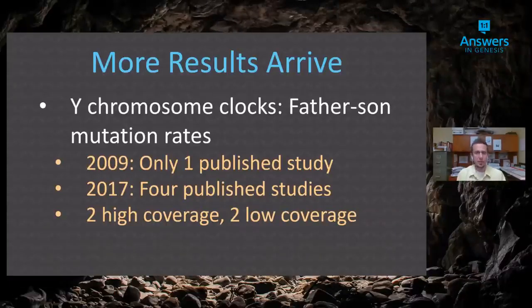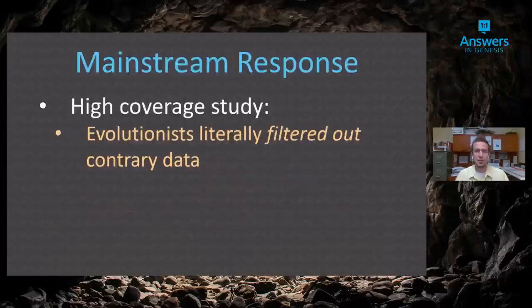If you think about the Y chromosome, the male inherited DNA, as a clock, this implies that the clock ticks quickly. So if you were to work your way backwards in time and dial the clock back to 0, you could do it in just 4,500 years, implying that our common male ancestor lived in the recent past, not hundreds of thousands of years ago. And shockingly, the mainstream community responded to their own data by literally filtering it out.